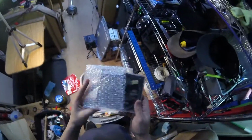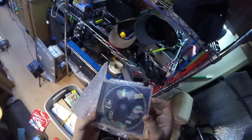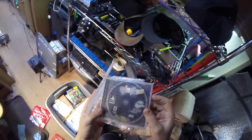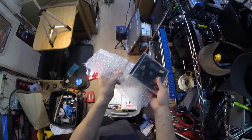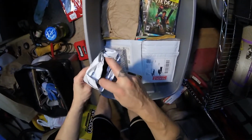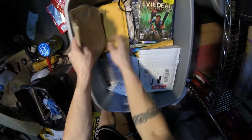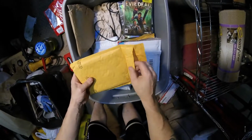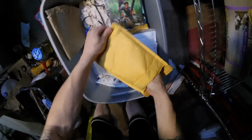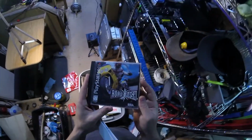Siphon Filter. Oh boy, there's a gem. How's that camera angle? Yes, for the original PlayStation, the PS1. There's a good one. Yeah, boy, I can't wait to get into some of these. Some replacement parts for the 360 controller. Got another package here, still packaged up. Is this a game? Yes. Yes, the PlayStation's copy of Road Rash.